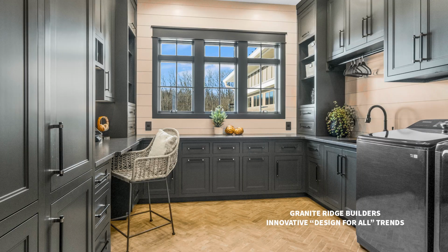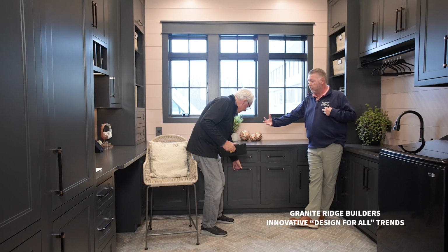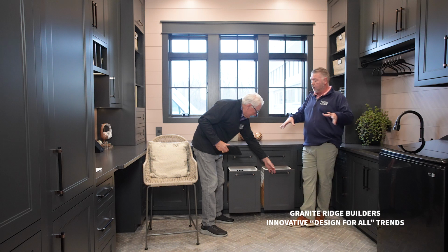There. Open shelving, for example, another thing that you could do in your closet as well. Oh, very easily. And the big thing with this is storage, because if your laundry room's anything like my laundry room, there's stuff all over the floor.